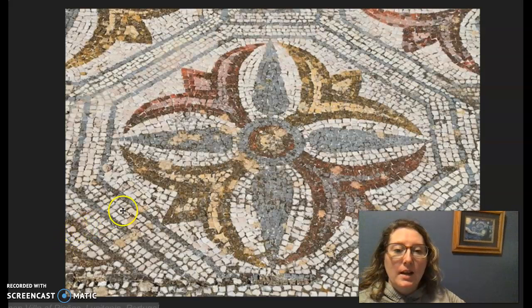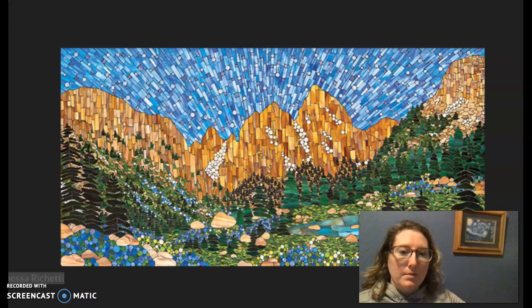As you see here, we have different colors, but if you look closely, there's all these teeny tiny little pieces of rocks and stones. And for a long time, that's what mosaics were. And even now, they still do that. So a lot of places you find glass or stone tiles into a picture, kind of like this one.